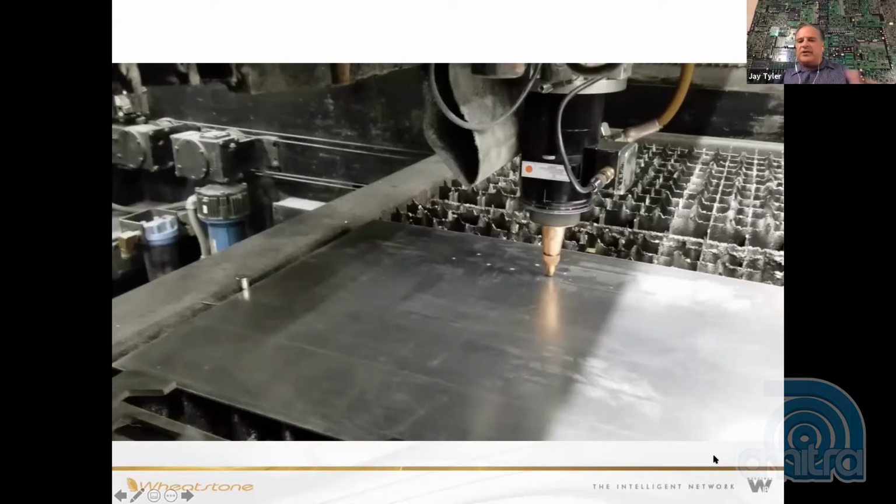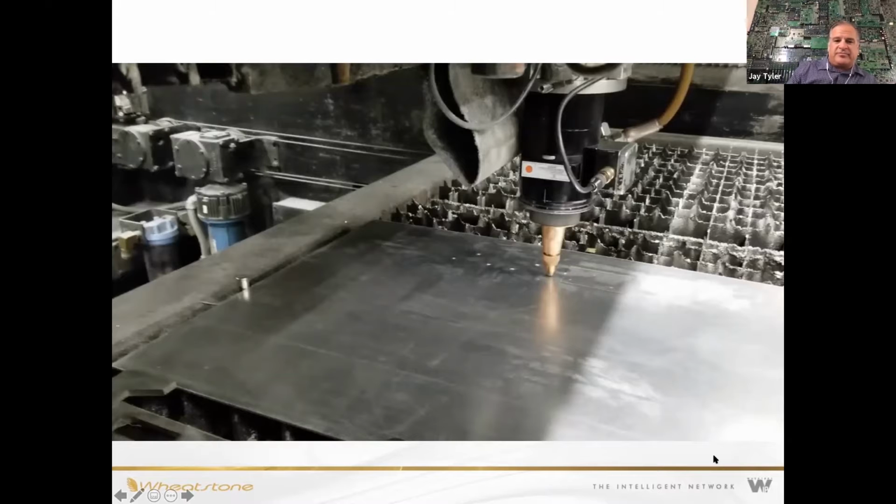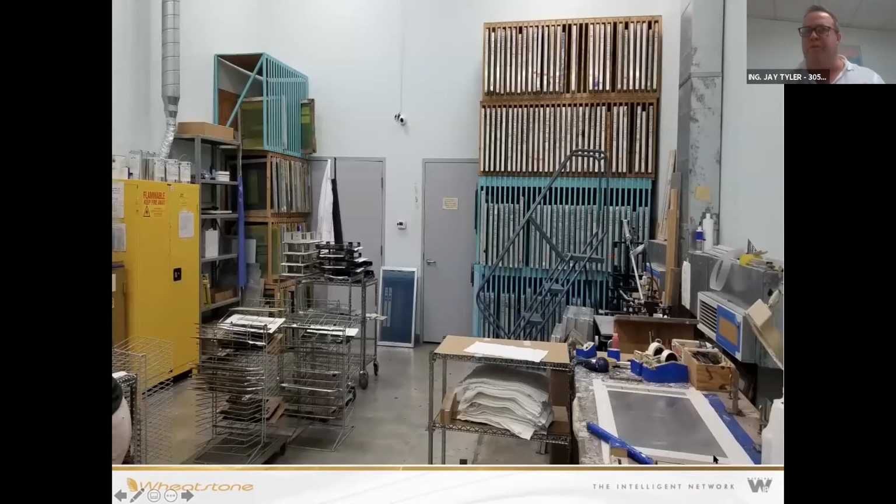And certainly it's not cheaper for people to make their own products, but what it gives us is control. It gives us control on the incoming parts and the incoming materials that we're going to use to make your products.